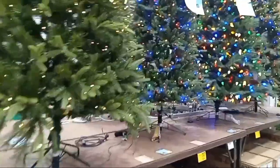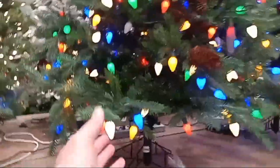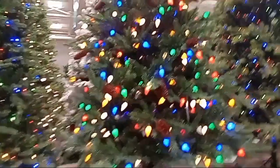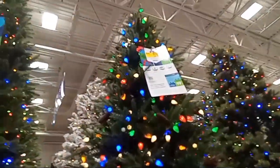And here's the rest of the Christmas trees. Beautiful. I like the big lights like this too. I think that is so classic. From the time I was a kid, that's all we had. I think they're prettier than these, myself, and it's pretty cheap.